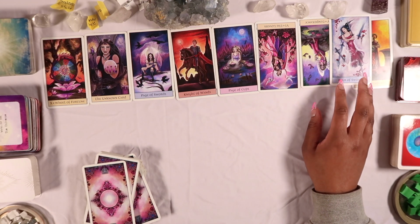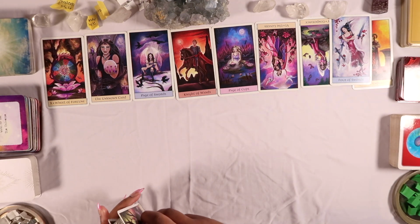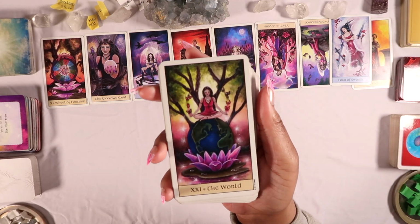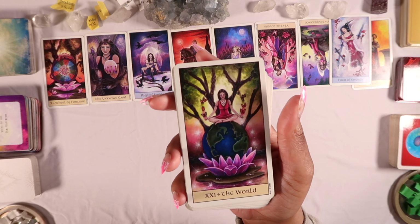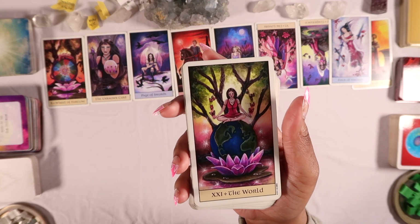This is really what it is. Four of Swords is someone who thinks a lot, very philosophical. Oh wow, we got the World card at the bottom of the deck. So the underlying energy is this person has been through a lot more than you would perceive. When you meet them, you may read them totally incorrectly.